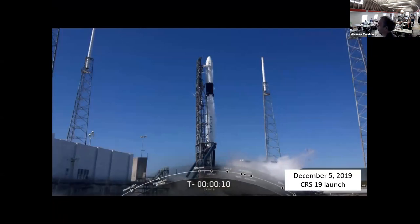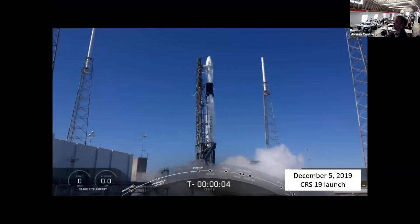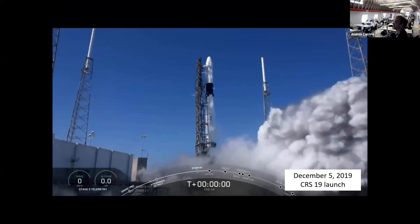This is about 5 hours later. You can see there's a nice countdown over here. It's getting more and more interesting. Okay, there goes the rocket.